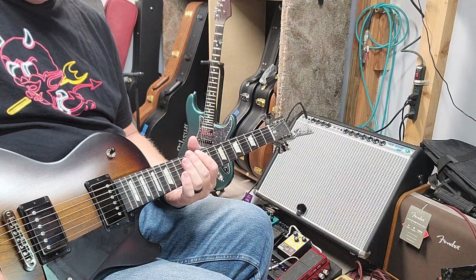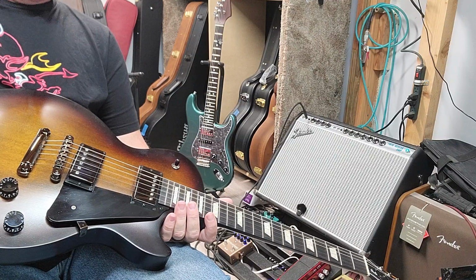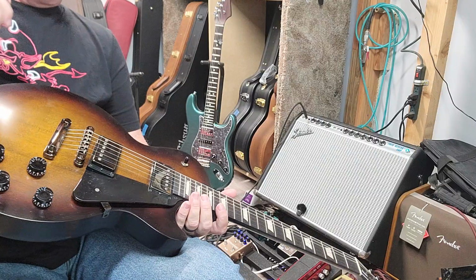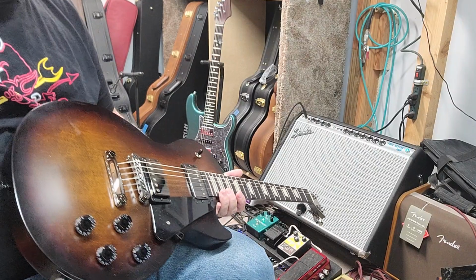So anyway, that is the modern studio, and it has a lot of great tones in it, and it is really flexible when you start adding that in. But we will do that a little bit later. Now, off to the Fender.